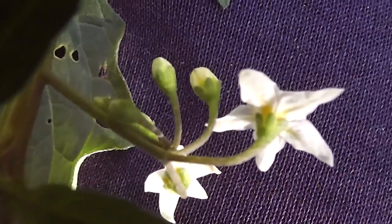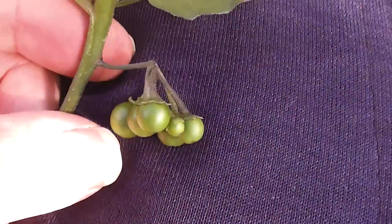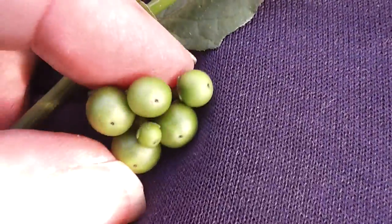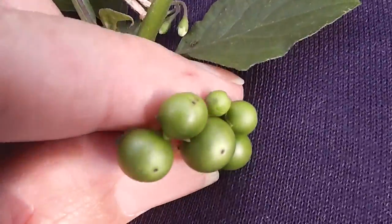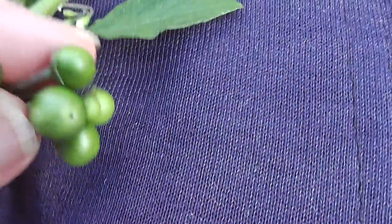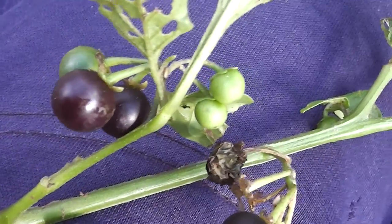If we're going to be wild food experts, we want to be able to identify things well, don't we? We do. There's a bunch of the berries. These grow all around this way and they grow well. There are the berries. Look how nice they look. Looking at the shiny berries.